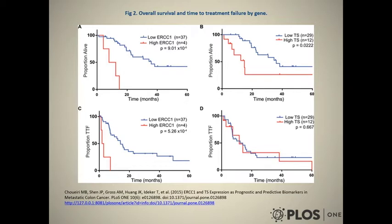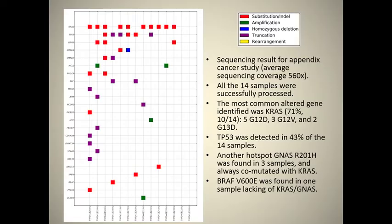So it makes sense. We look at this in comparison to colorectal. I'll get to some of this later, but when we looked at some of our early studies and sequencing, we looked at appendiceal cancer. We looked at some of the DNA. What are these gene mutations that are driving these cancers?